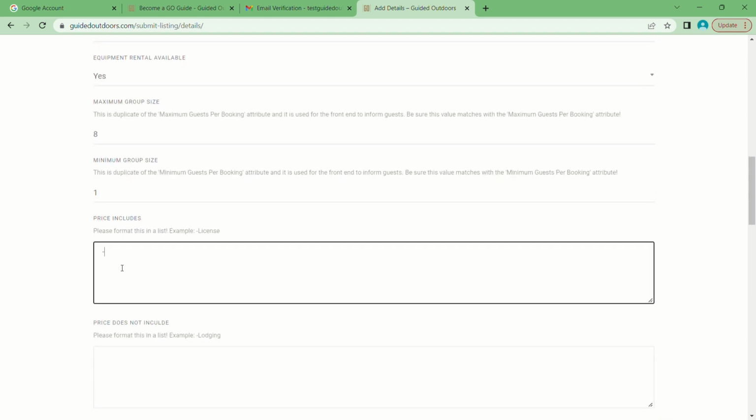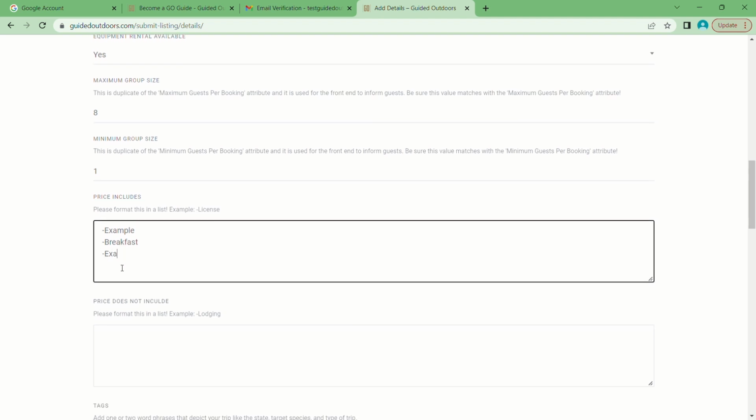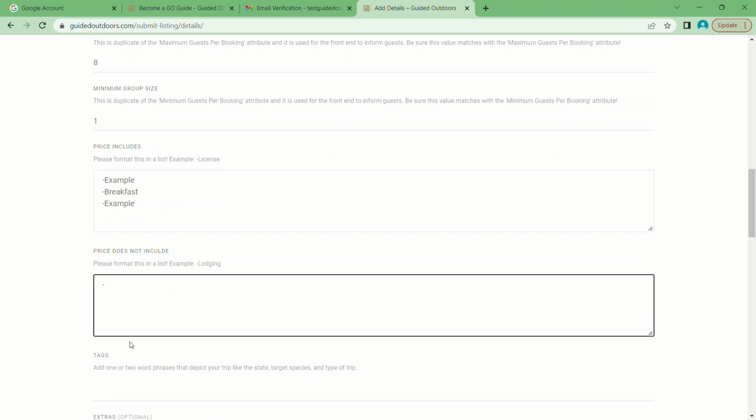This is a price includes. Just format it like this. Like if it includes licenses or breakfast or whatever it includes, just hit enter, put a dash, and put whatever. You can put as much as you want or as little as you want. And there's also what's not included. This just gives the clients what to expect. So again, format it the same way. It just looks better on the front end. If you forget to do so, I can go in and fix it, but just format it this way.